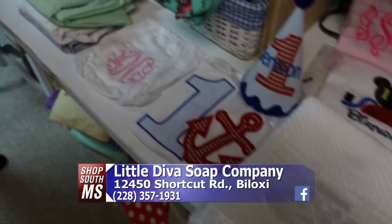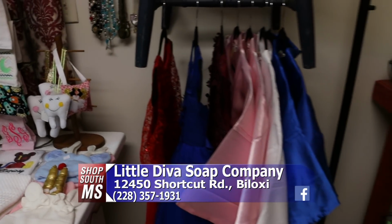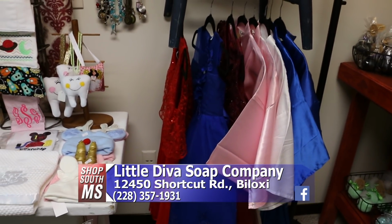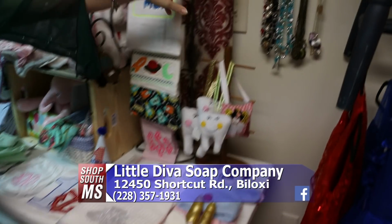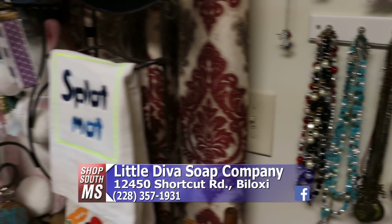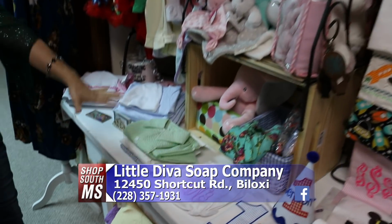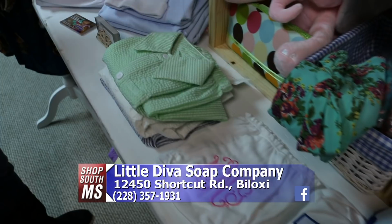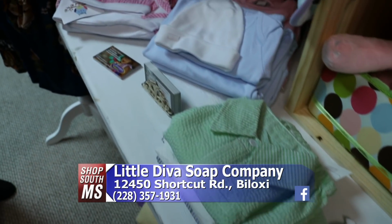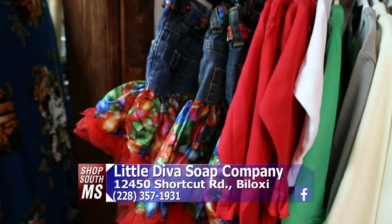We do have children's clothes. We have little girl clothes. We have robes that can be stitched as well. We also, back here, have our kids' jewelry from Native Heart Design. Nice. Little girls love the Little Mermaid tails. But you can buy it as it is, or you can have it stitched or vinyl put on it. Nice. Different variety of things there.